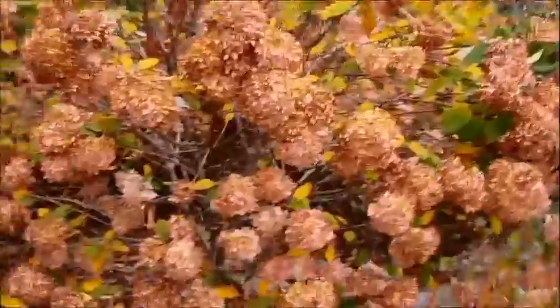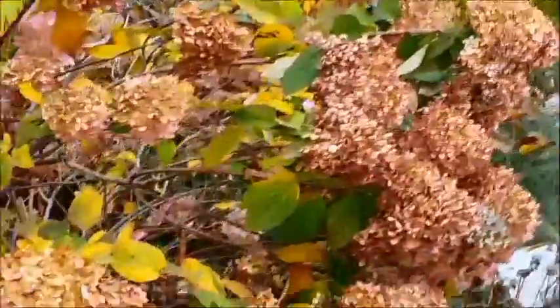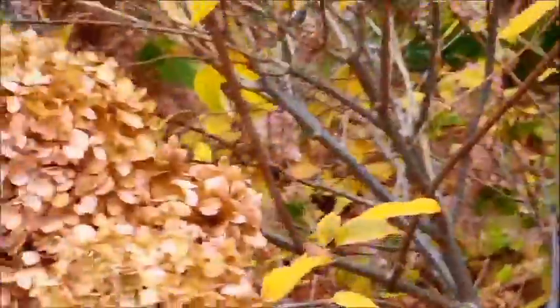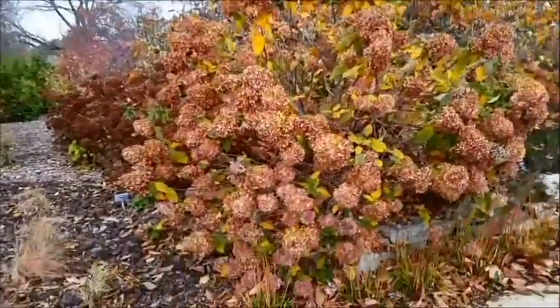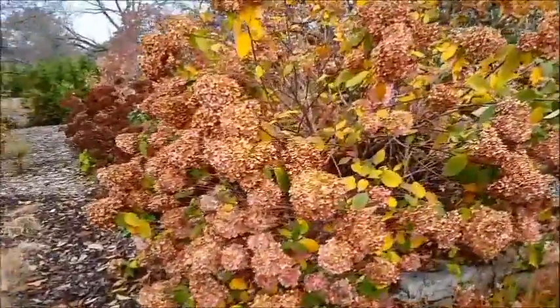Oh, look at these big plants. Ooh. Are these what I think they are? Are these big hydrangeas? They certainly are. Look how huge they are. I love them. Let me draw back a little here. Look at these big hydrangea plants. They're dried now, so they're actually brown and pink tones.